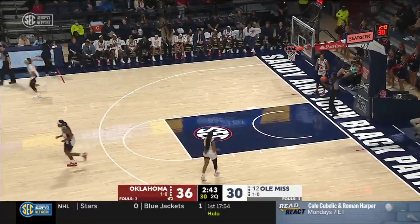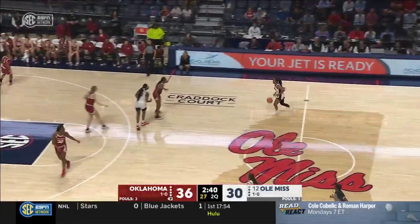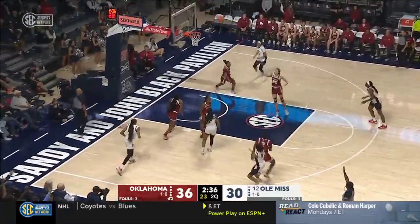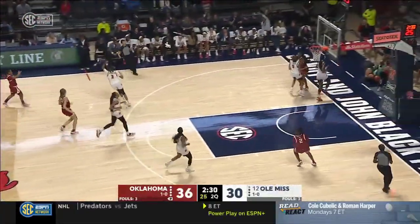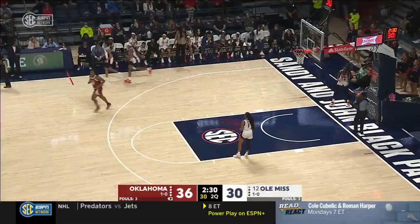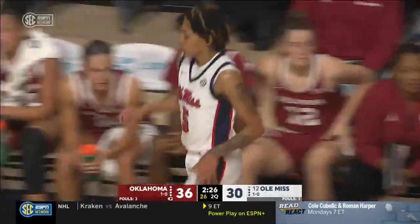And Nevaeh Tot missing that one. That's a bad shot for Oklahoma. Tot got to move the ball around. That shot can come back to you later on in the shot clock. Collins still over. Pass ahead is off Oklahoma. I think Snetta Collins is just trying a little bit too hard. Came around that screen, didn't get her feet set.